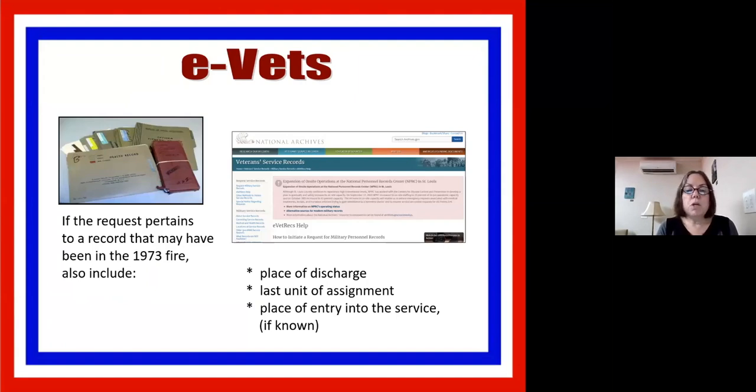Now, if the records for the request you're putting in were affected by that 1973 fire, the more information you can put in, the better. If you know where they were discharged, the last unit they were assigned to, and the place that they entered into the service. I know those are trickier, but those additional pieces of information are going to make it even more helpful for the staff to find alternate sources for your veteran whose file was destroyed in that 1973 fire.